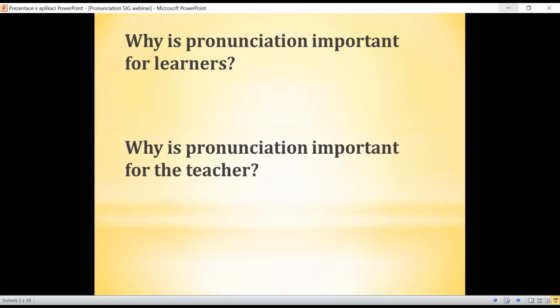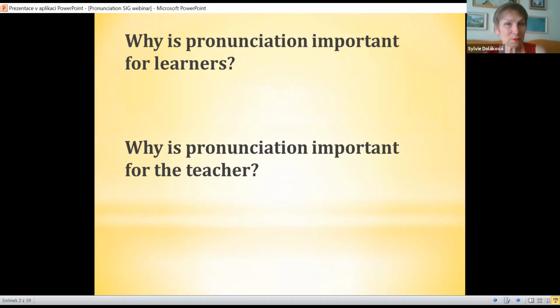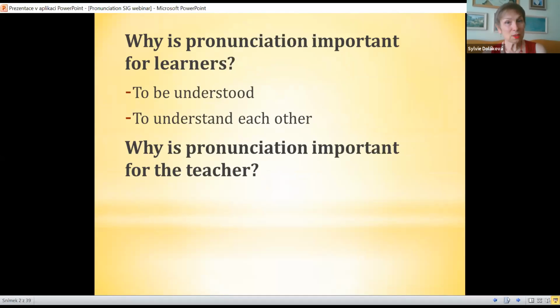So first, let's speak. Why is pronunciation important for learners? And then why is pronunciation important for the teacher? So learners should learn pronunciation to be understood and to understand each other, because if they acquire bad habits, they wouldn't be able to understand each other.